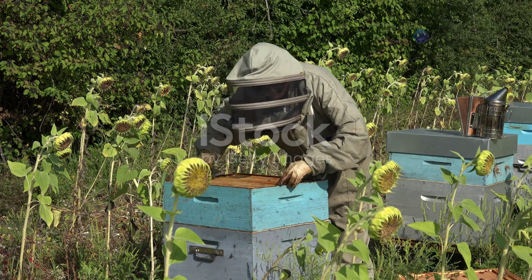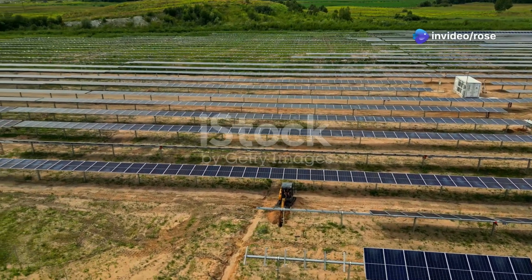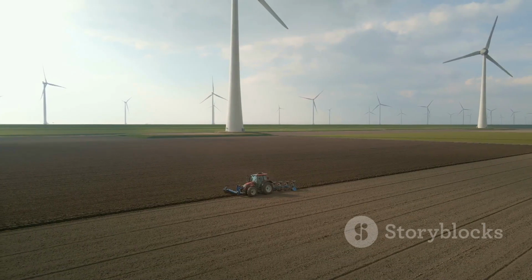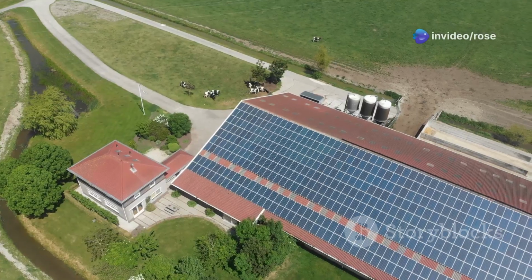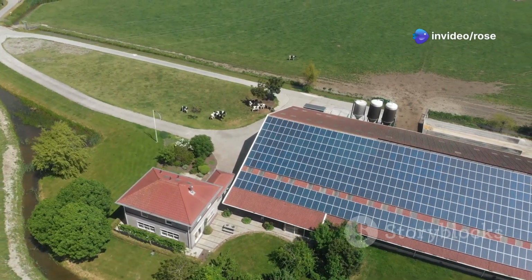Agri-PV can even help bees and other insects. The shade under the panels creates a safe place for them to live, away from the hot sun and other animals that might eat them. Using fewer pesticides and herbicides with Agri-PV also helps the bugs and keeps the environment healthy. The shade can even stop weeds from growing, so farmers don't need to use as many chemicals.